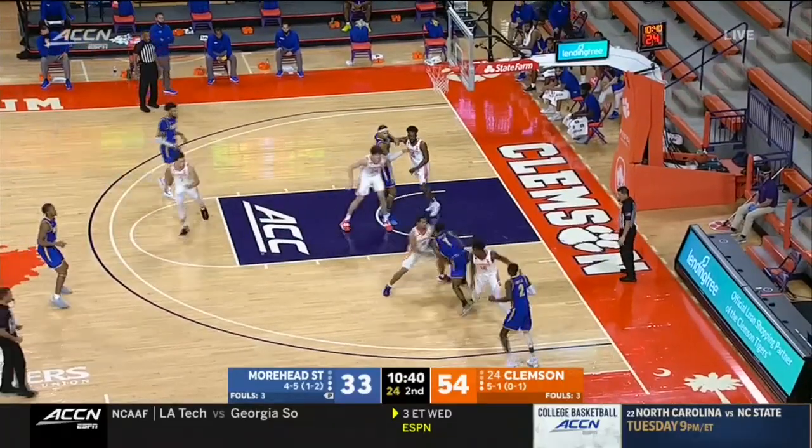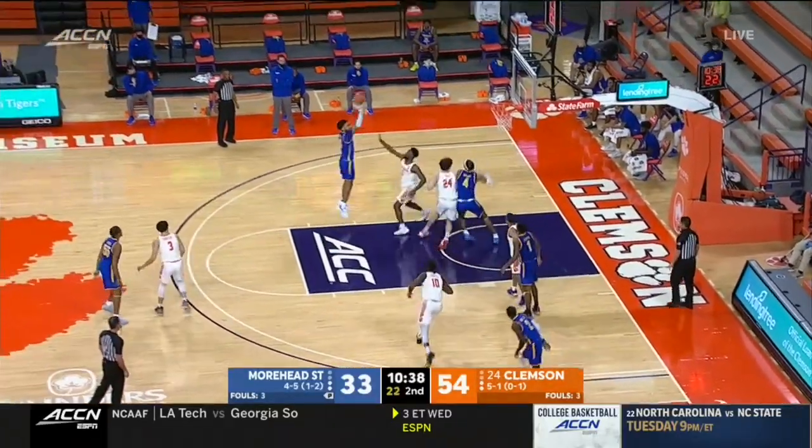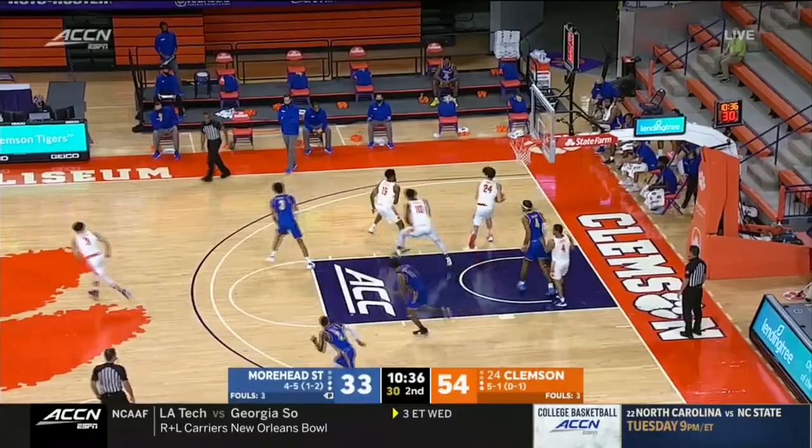And Clemson is turning people over 18.5 per game. That's top 35 in the country.